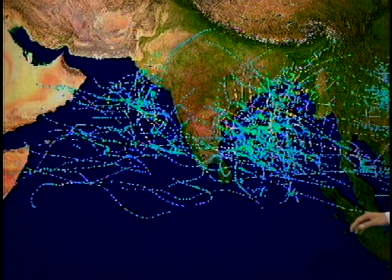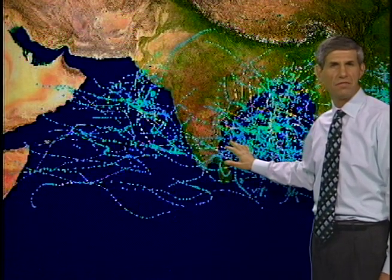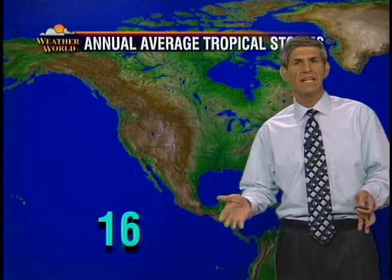The Bay of Bengal side is by far the more active. Storms forming here can affect India, Bangladesh to the north, Burma, and also Thailand. Arabian Sea storms sometimes move north into Pakistan, more rarely move west and hit the Arabian Peninsula. Compared to other hurricane basins, the North Indian really isn't that busy.